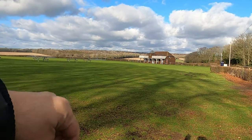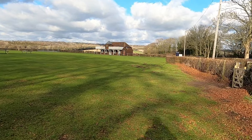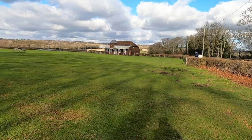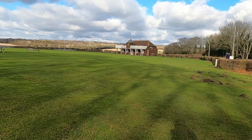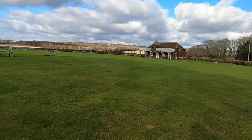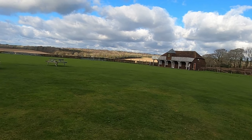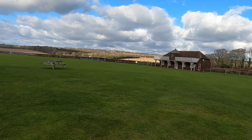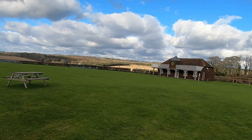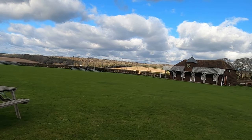And you can see the pavilion there as well. So quite a historical place. And if you love cricket, you'll love the history of this place. Obviously, England is the birthplace of the cricket game, and wherever their colonies were, they took cricket. The English took cricket and introduced it in those countries, in the Commonwealth especially.